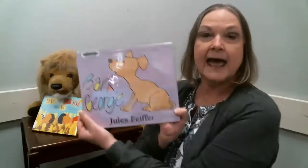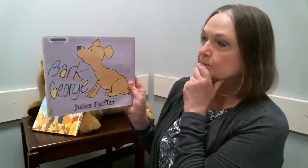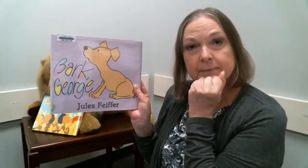This is one of my favorite books. It's by Jules Pfeiffer. And it's called Bark, George. So, George is a dog. And what do dogs say? They bark. Woof, woof, woof.